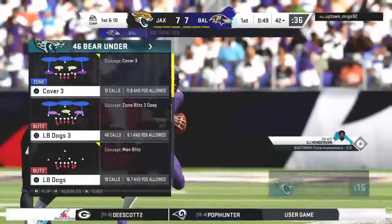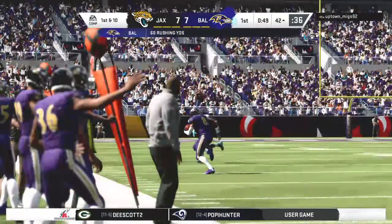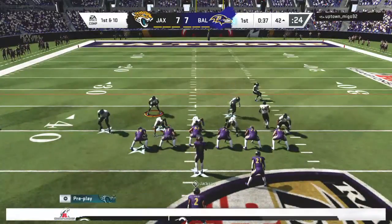Got to come out now and put together some nice plays. Able to make something out of nothing there. 17 yards and a first down.